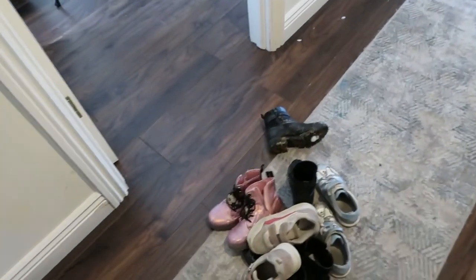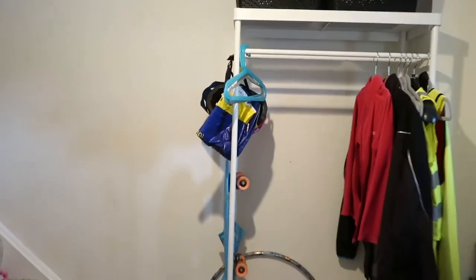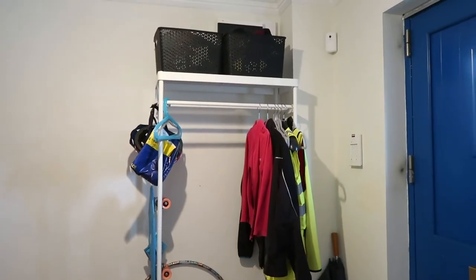So that's how it looks before I go into hoovering and mopping and that sort of stuff. I also need to pick up this, but yeah, I got rid of a lot and it really decluttered this area. So let's just continue on.